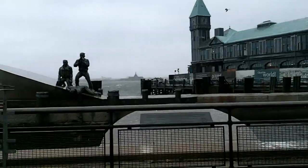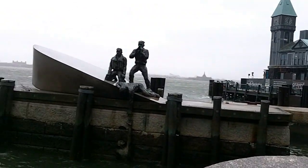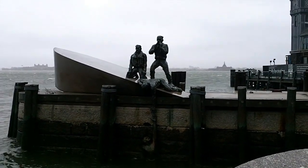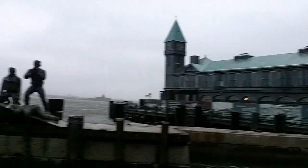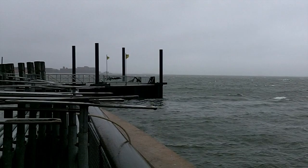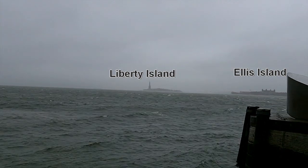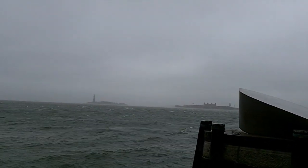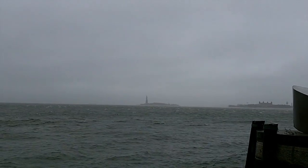Got another memorial here. American Merchant Mariners Memorial. Yeah, the southern tip of, well, actually, it's not really. See the Statue of Liberty and Ellis Island right next to it. Great.